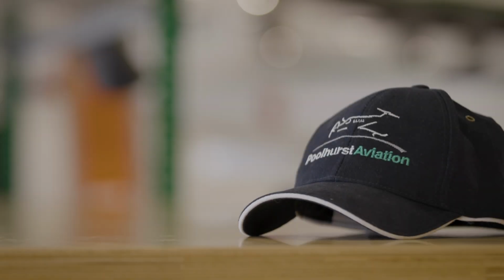Poolhurst Aviation is a charter company. I came on board in 2008, when the company first bought its very first PC-12 aircraft. My role was to implement the aircraft into their day-to-day operations, not only in charter but to service the company's cattle properties as well. From there we went for 13 years with 2 PC-12s, and then the next step was when we looked at the PC-24 aircraft.